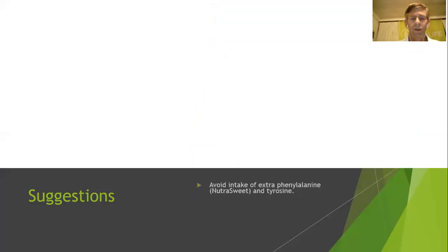So the suggestions: avoid intake of extra phenylalanine, that you'll find in things like NutraSweet, which is your artificial sweeteners, and tyrosine. Tyrosine is found in quite a few different foods, and it's one of the amino acids, which incidentally you'll also find in the Neolife Shake and NutriShake.